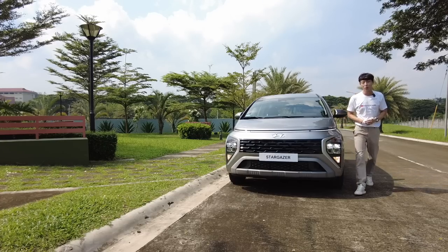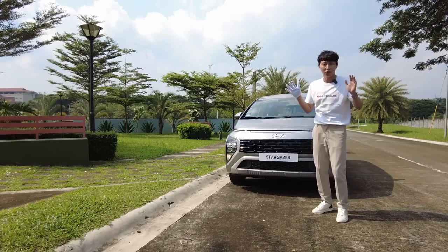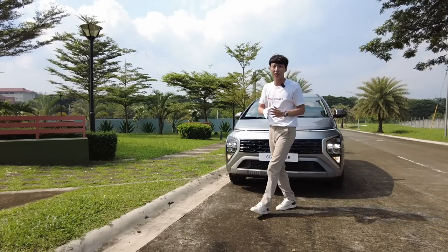This is the 2022 Hyundai Stargazer. This is the first ever 7-seater MPV of Hyundai.